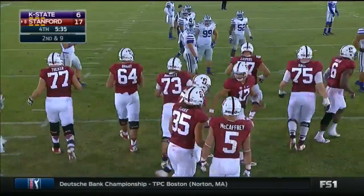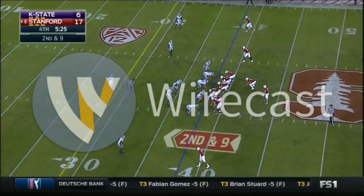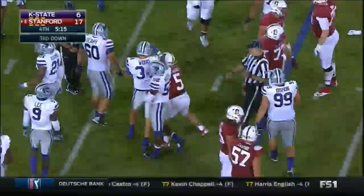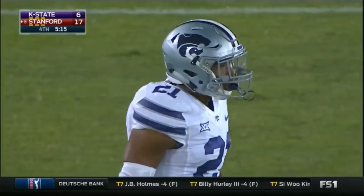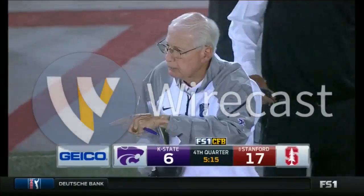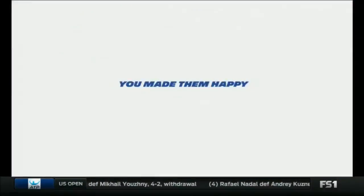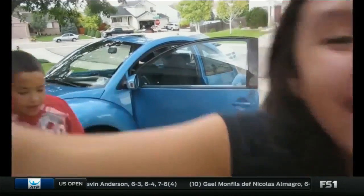Now Huebner running. And Huebner tackled from behind by Harrison Phillips. And you can see why that lack of a holding call or pass interference at the end of the half is so big, because this offense is not built for big plays and explosion plays. It should be 17-7 right now. Huebner rushed for 613 yards and 13 touchdowns last year. He had a 111-yard rushing game and 4 TDs against TCU.